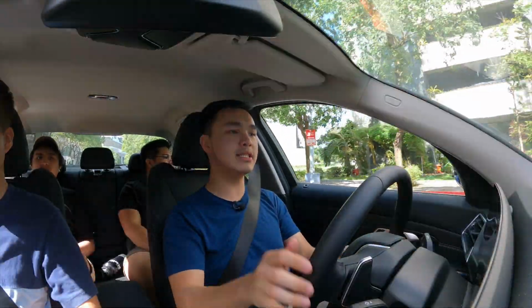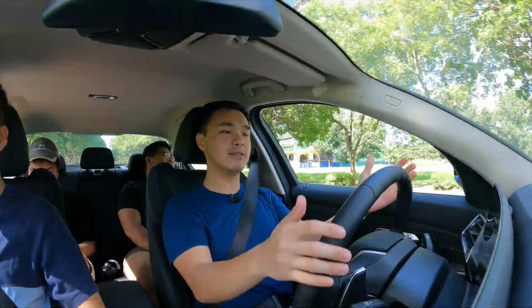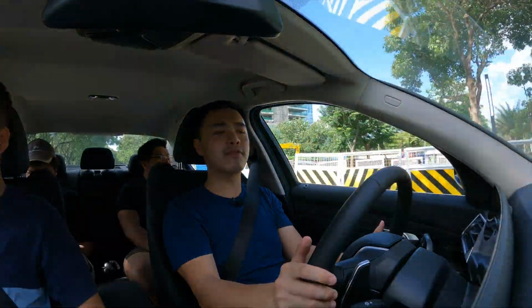But with the 3 Series, you can move them forwards and backwards to make them a proper headrest instead of just a restraint. You can just lounge on about here, and as you're driving at pretty fast highway speeds, you just put your hand by the bottom of the steering wheel and comfortably drive for long journeys.